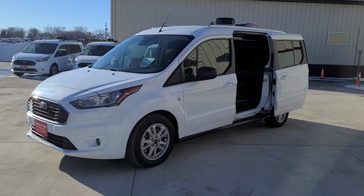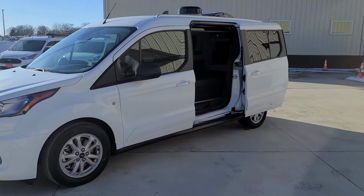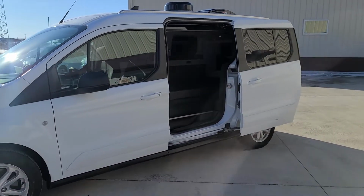Welcome to DLM Campervans. Today I'm highlighting a 2022 white Transit Connect Mini-T Campervan.